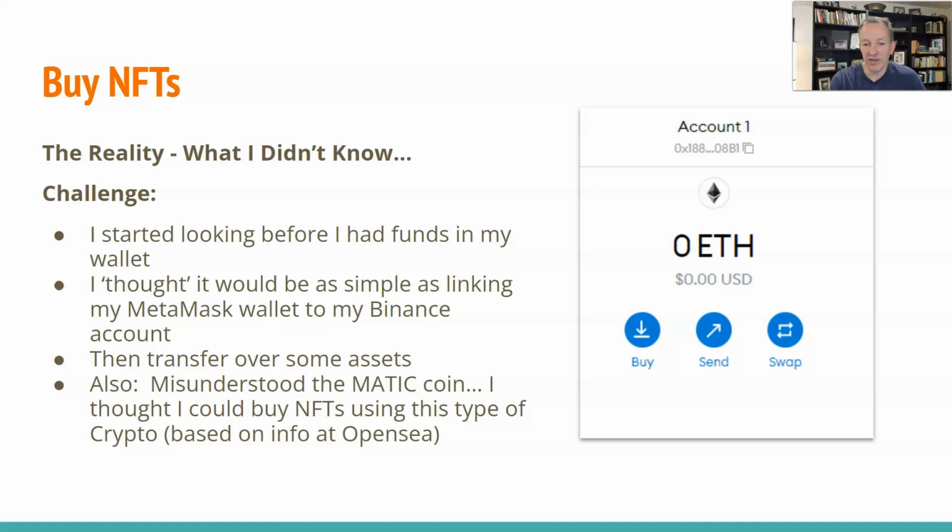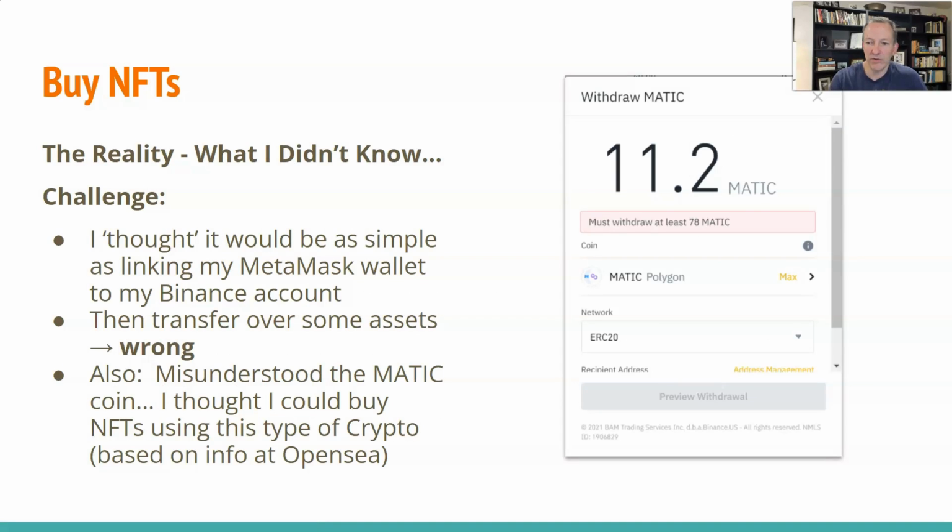The other thing is I realized I misunderstood the purpose of the Matic coin. The reason I was inclined to that is there's a way you can use the Polygon network to offset some of the fees for using Ethereum. And I thought that using that coin was part of that. I don't even know enough to explain it. So that's why I bought it in the first place. But anyway, I thought I could just transfer over some assets. And this is where I was wrong.